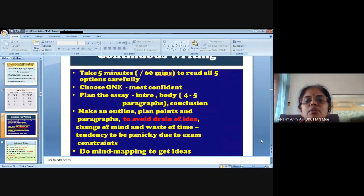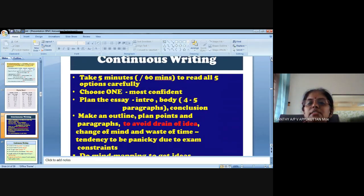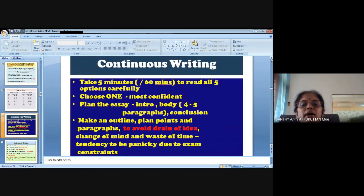Okay, now let's see continuous writing. As I told you, it is the most important part, where you have 50 marks coming from there. Out of the 60 minutes, you take 5 minutes to read all the options given. In Section A, you have to answer only one question. In Section B, there are 5 questions, and you must choose one. Which one can I choose?